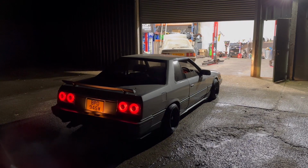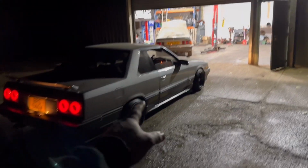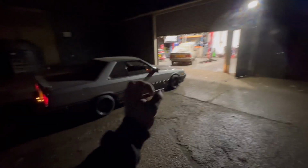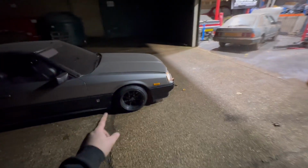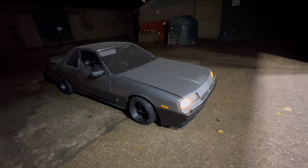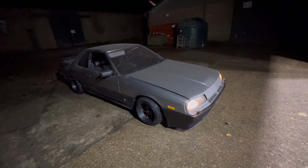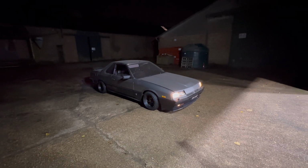You'll have to ignore the horrible exhaust noise. I'm doing an EGR pipe on there, so it's got a little bung missing out of the manifold, and it's got no power steering fluid in it because the seal on the steering box is gone, but that's why it's in here. But yeah, it looks cool, but it needs to be lower.